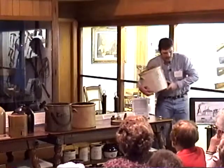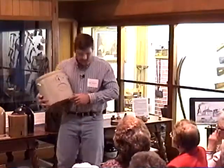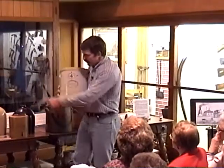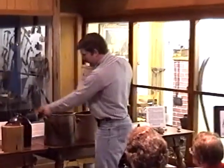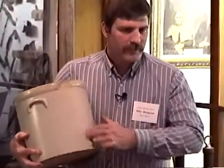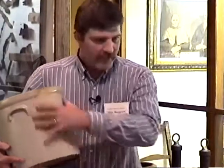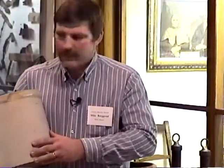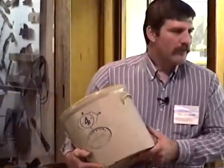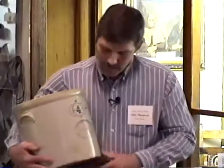Now we'll take kind of a local piece here, and we're going to switch glazes. I've had the Salt-Glazed, I've had the Albany slip. Now we have what you're probably more familiar with, because it's the newer type glaze which came in around the turn of the century. This is the almost all white glaze, and that's called a Bristol or a zinc glaze. And that came in about the turn of the century.